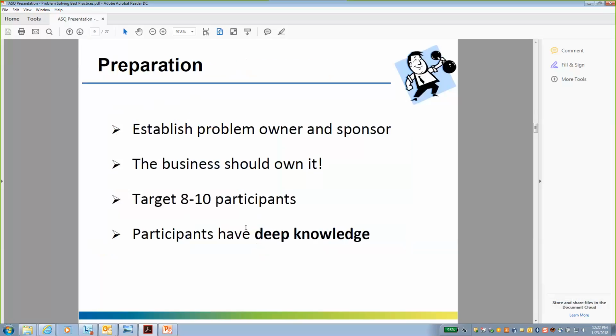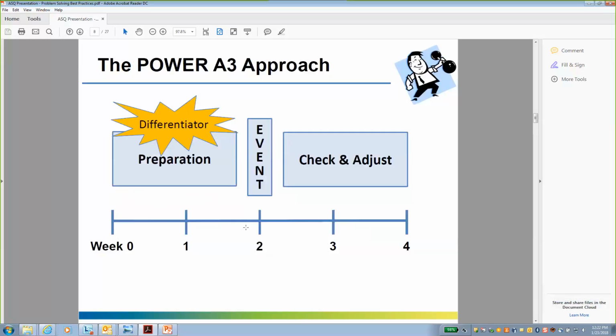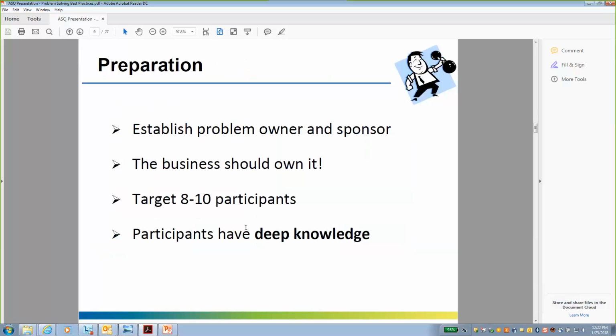So I will pause there, and then I'm going to go into each of these phases in a little bit more detail. So quick checkpoint, 20 minutes in. Any questions? I could take 1 or 2, and then we'll stay on track, or reactions to what you've seen so far.